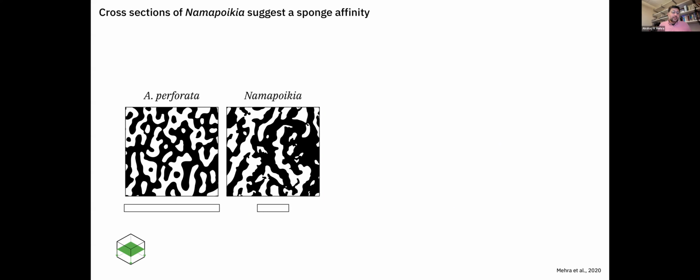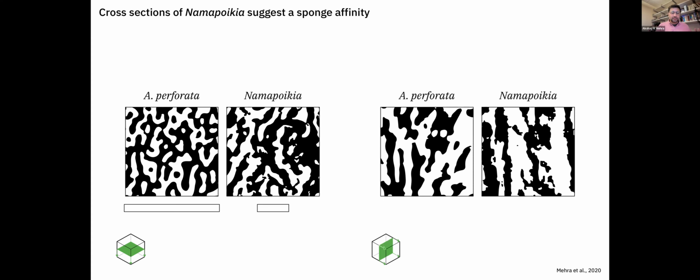And one of the reasons why Namapoikia might be a sponge is because it has morphological features that are very similar to known calcareous sponges. So this is A. perforata. This is a sponge from the Ordovician that we know to be calcareous. This is a transverse cross section through the two of them, just a single 2D projection. They look somewhat similar. Here, we are looking at a longitudinal cross section. These two actually look very similar indeed. One thing to note is that the A. perforata is much smaller in size than the Namapoikia is. Both of those scale bars are 1 millimeter.